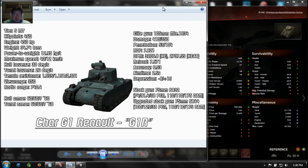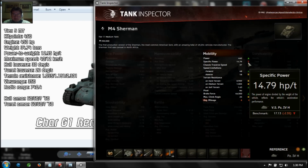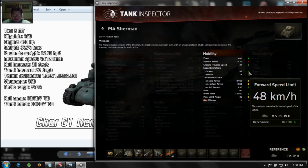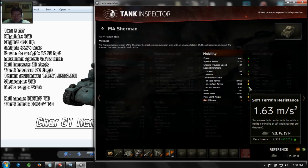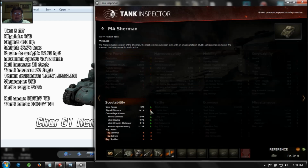Alright, let's look at the mobility of the tank. Yeah, that's not going to compare that hard. So mobility wise, power to weight ratio is only 2-ish off from the Sherman. Way off from the Panzer IV, so it's even slower. Hull traverse is 7 degrees less, so alright. Actually 2 less from the Panzer IV. That's fine, but yeah, top speed is not the same as the Sherman, the same as the Panzer IV. Terrain resistance is actually worse than these medium tanks, so that sucks. View range is actually the same as the Panzer IV, not as good as the Sherman, so that sucks. Radio range is standard, but whatever.